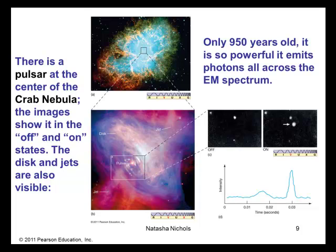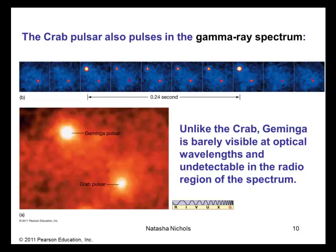Finally, in frame D, we have a light curve, and it shows the main pulse and its precursor. The latter is probably related to the beam directed away from the Earth. The Crab pulsar also pulses in the gamma-ray spectrum. In frame B, you see a sequence of Compton Gamma Ray Observatory images showing Geminga's 0.24-second pulse period. The Crab's 33 millisecond period is too rapid to be resolved by the detector.